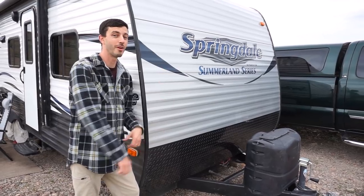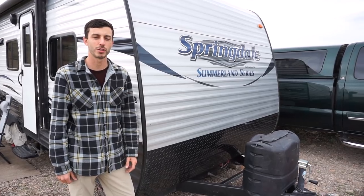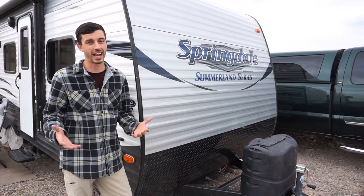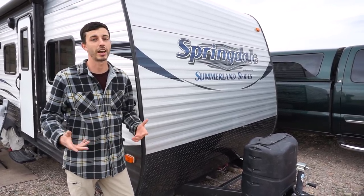Moving on to the trailer now, because like I said, there's not a whole lot to say about the truck. It's a 2004 Silverado two-wheel drive, nothing too special. But if you have any questions about it that I didn't mention, because I did kind of gloss over it, just drop them in the comments and we'll try to answer it.